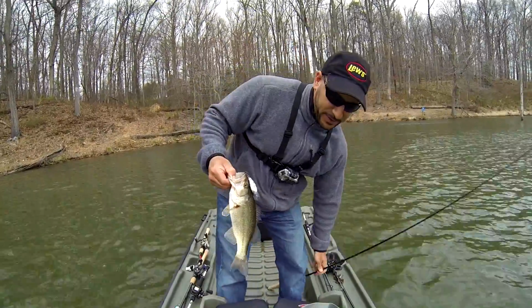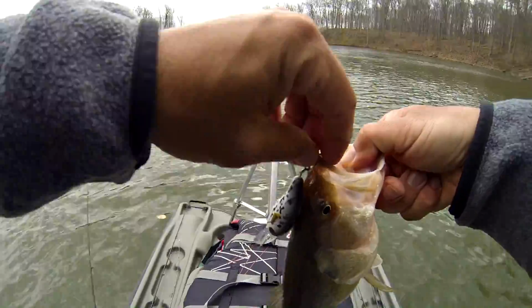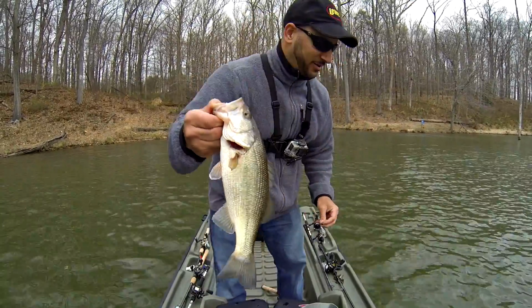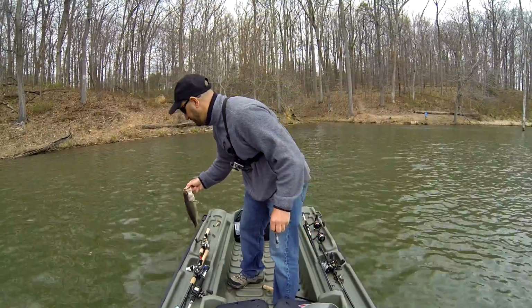So we got a little crankbait bite going, guys. I'm paralleling the shoreline here at about 6 to 8 feet of water. All right, good deal. Pre-spawn bass fishing.